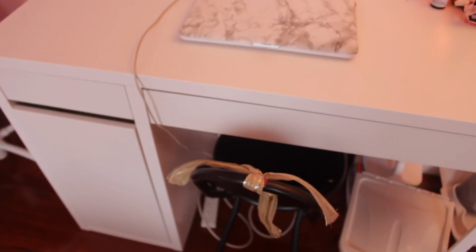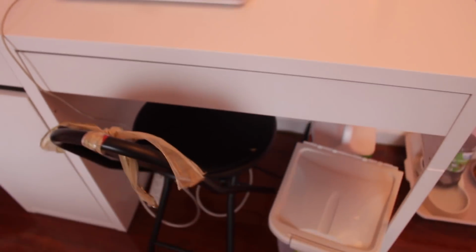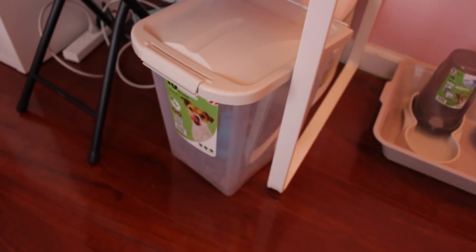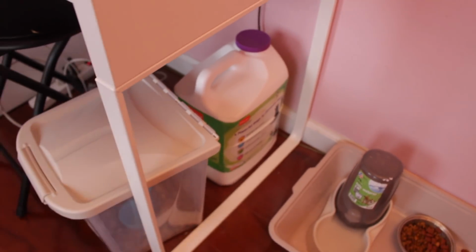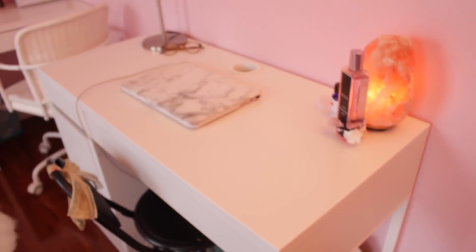I actually have been using my desk way more than I thought I would. Underneath my desk, we have my cat's box of cat food, cat litter. So, yep, you could definitely tell I'm a cat owner when you walk in this room.